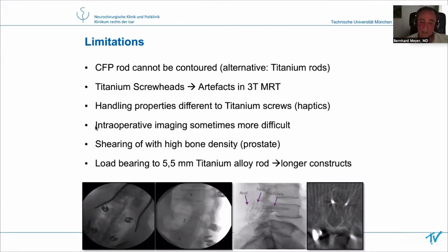Intraoperative imaging, if you use fluoro, is sometimes difficult because it is hard to see the tantalum tips, and if you have high bone density, then these screws might be shearing off. And remember that the load bearing is equivalent to a 5.5 titanium alloy rod, so you usually need longer constructs than you would have with titanium alloy.